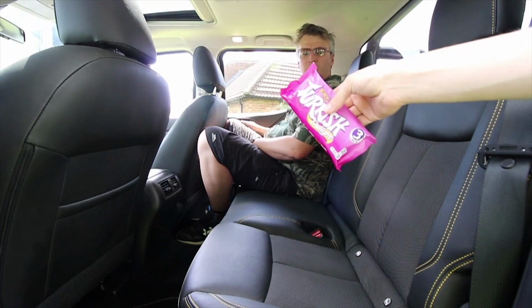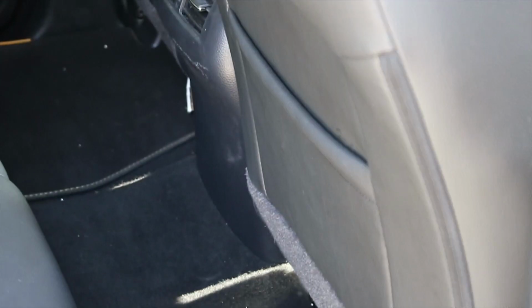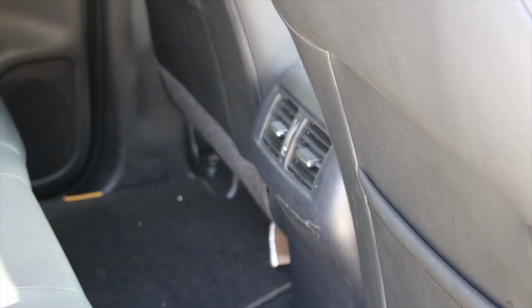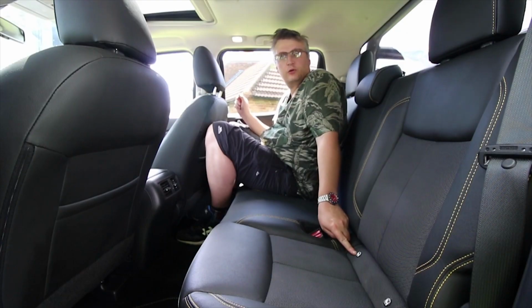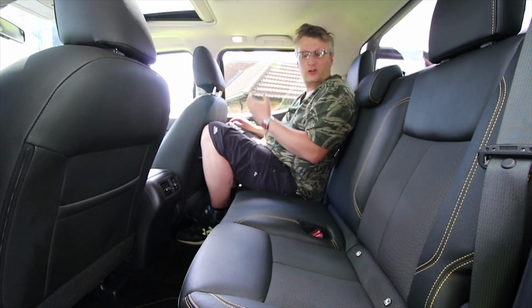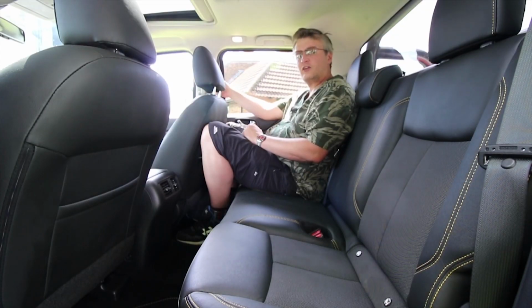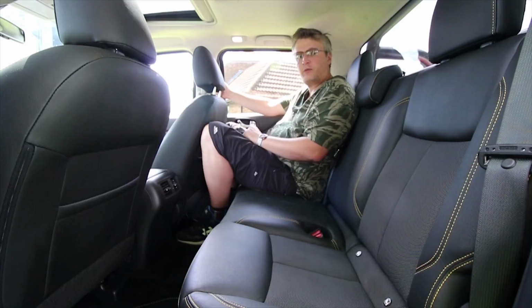Would you like another unit of measurement? 3 fries Turkish delight will fit in the door. Map pockets on the back of the seats, vents for your air conditioning, and Isofix points here as well, and SRS airbags here. Also, you notice when I got in, I used this. Very handy for off-roading and climbing aboard the vehicle using the step at the bottom.